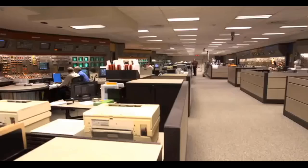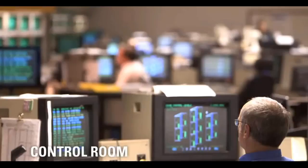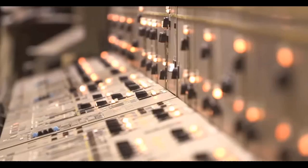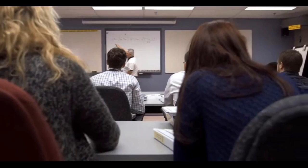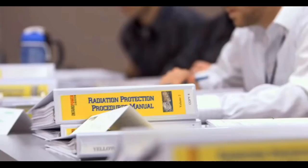So finally, we come back to Unit 0 and the control room. Mission control for the whole station. Every important system in the plant is monitored and controlled from this room by highly trained and certified staff. Authorized nuclear operators go through an average of 8 years of high-level training and testing to become fully certified by the Canadian Nuclear Safety Commission.